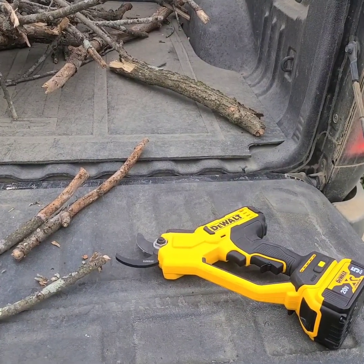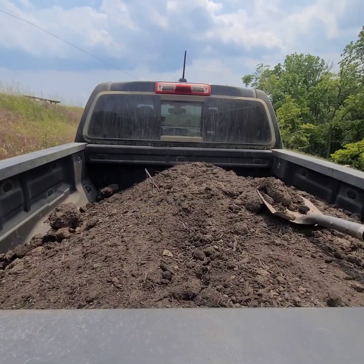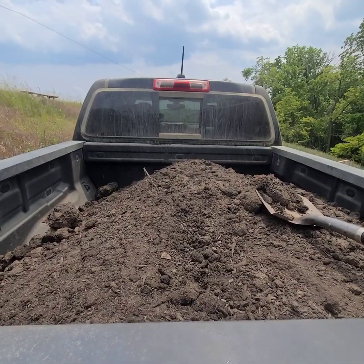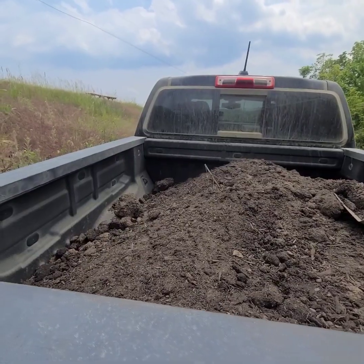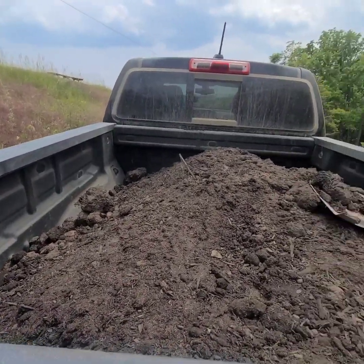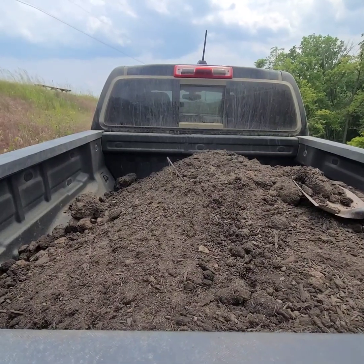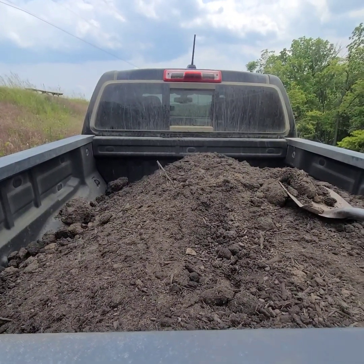Oh, this is so good. So helpful. Okay, now the fun part begins. 1 cubic yard, well, a little over 1 cubic yard because their skid steer scoop is a cubic yard and a half. But for people who don't know how much a cubic yard of topsoil is, it's about this much. I have a 6-foot bed Chevy Colorado.